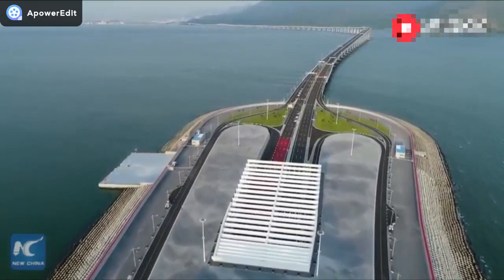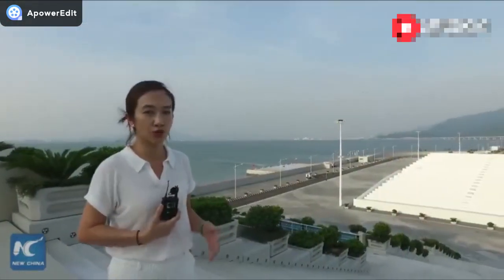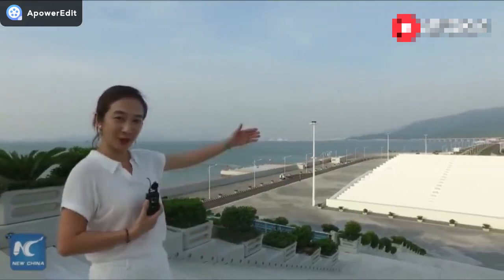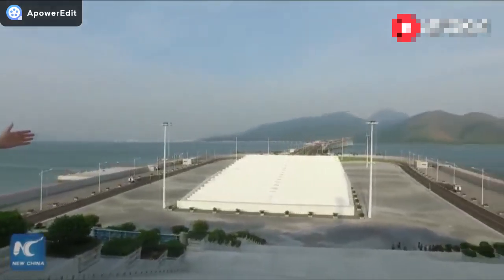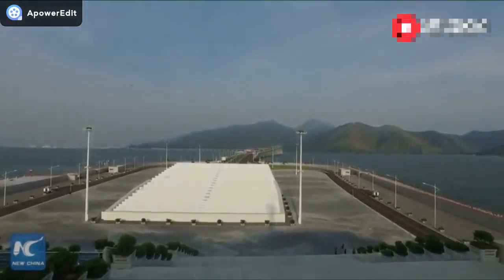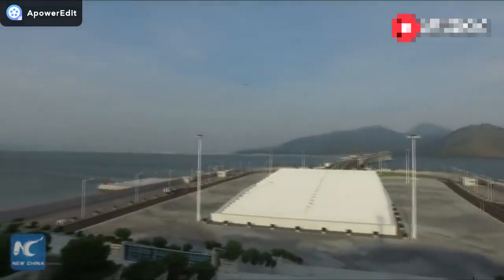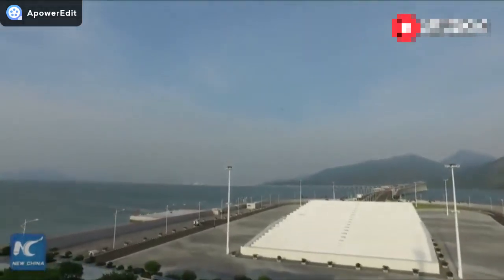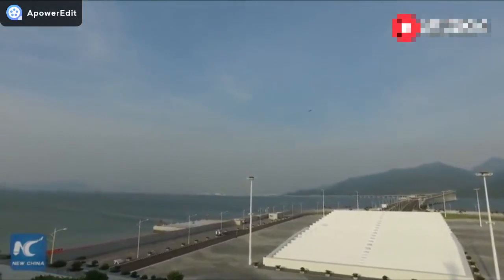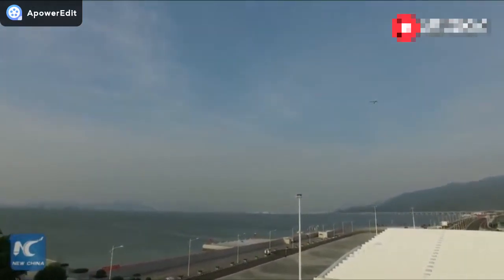We are now on the rooftop of the eastern artificial island on the Hong Kong-Zhuhai-Macau Bridge. Look over there. That's Hong Kong. That's the Hong Kong Link Road of the bridge, which leads to the Hong Kong boundary crossing facilities and then Hong Kong International Airport, to and from where 1,100 flights are flying every day.